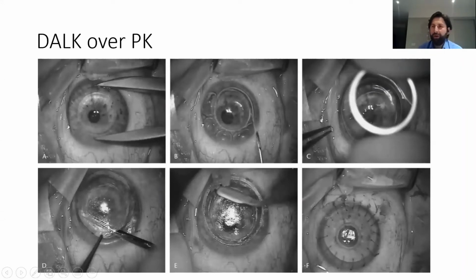Now, this is a great option, the wedge resection, if the ectasia, the abnormal shape, is limited. How about those cases where it's more extensive? And in some cases, it involves more than just 90 degrees.